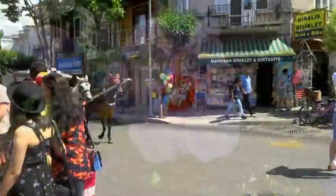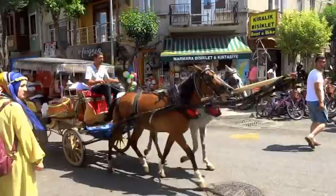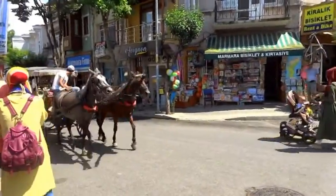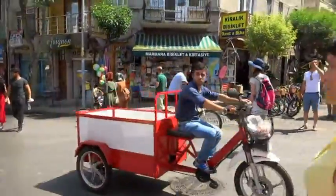On the islands, there are no cars, only serviced motorized vehicles. And you can either rent a bike or hire one of these carriages. They go quite fast, so you also have to be careful.